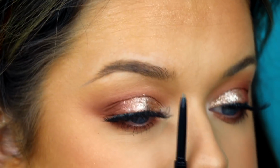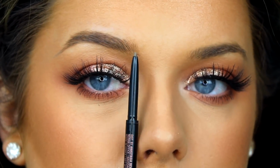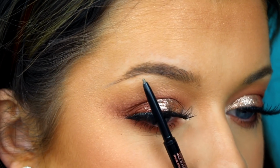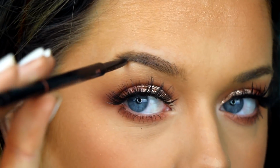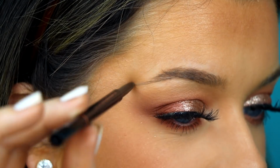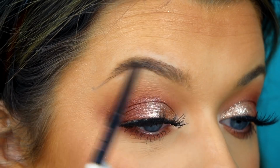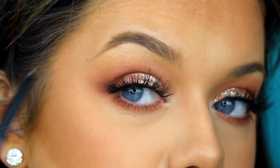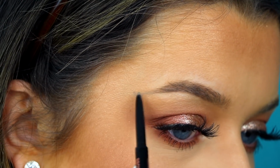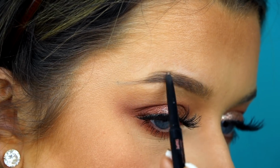Now to make it easier for yourself, you can draw your guidelines in. So I'm just going to do a little dot here with the pencil to show where my brow should start. The highest point of my brow should be here, and then my brow should end where I was doing it, around there. So now I can just go ahead and fill in. We're basically just filling in the shadow that's already there. So just tracing the bottom of the brow, just following it around.